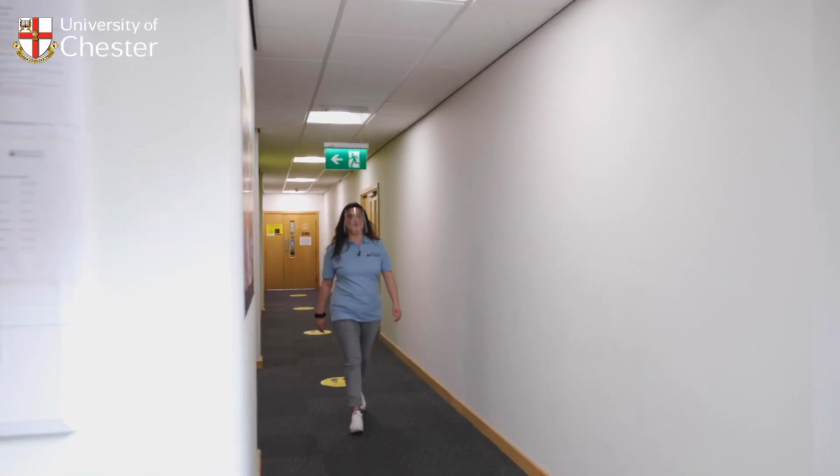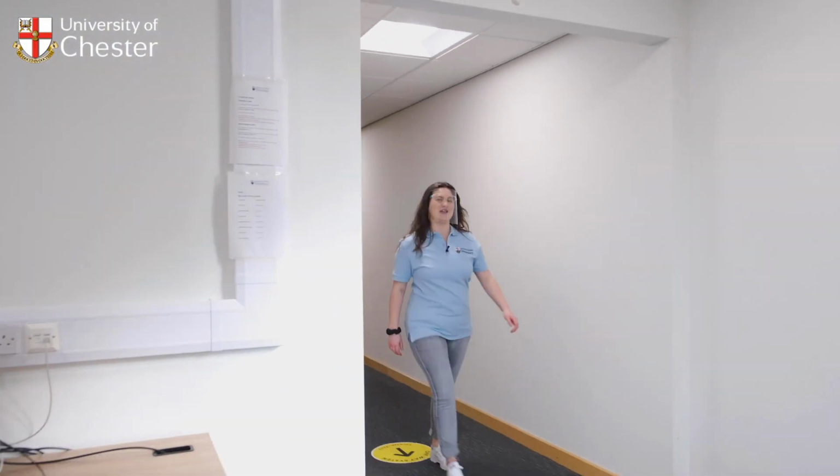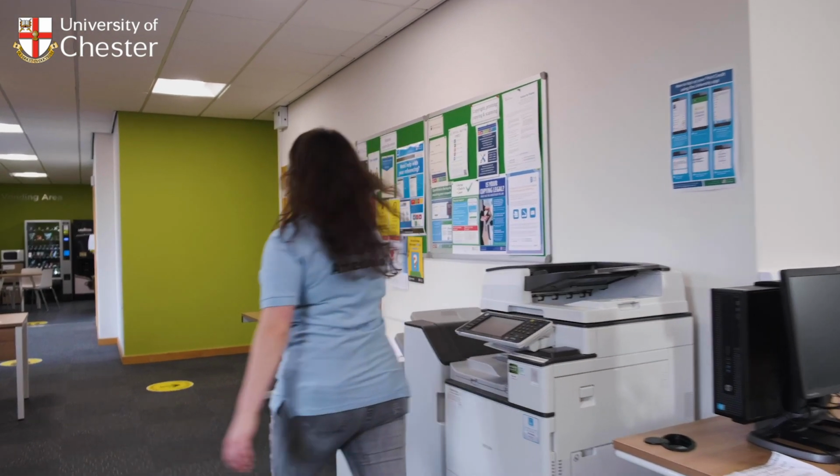Another great space in the Guildhall is our open access 24-hour suite. As the name suggests, it's open 24/7 and you can come here day or night with your student card for access. We have computers and printing facilities, and it's a perfect place to get that work done. We also have a vending area just down the back where you can get small snacks and hot drinks to get you through that study work. Or if you want something a wee bit more substantial, you can nip next door to our cafe.